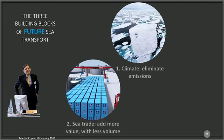Sea trade is facing a rapidly changing era after the emergence of China, which followed Japan, Korea, Europe, and we've had an enormous maturing, really, of the trade flows, and that's going to lead us into a new era for seaborne trade. I think that's very important. So we'll look at that.